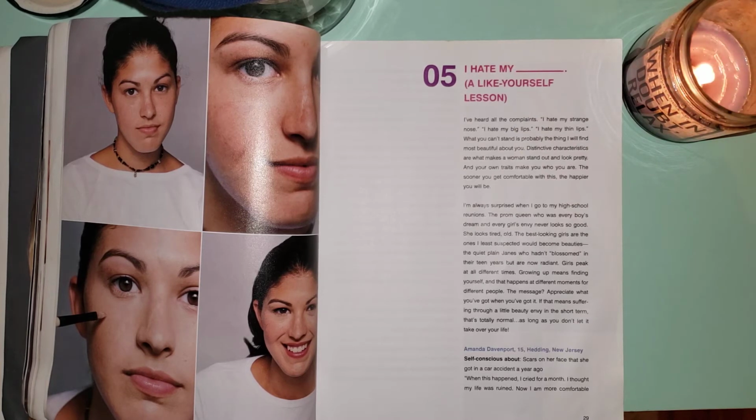Girls peak at all different times. Growing up means finding yourself, and that happens at different moments for different people. The message? Appreciate what you've got when you've got it. If that means suffering through a little beauty envy in the short term, that's totally normal, as long as you don't let it take over your life.